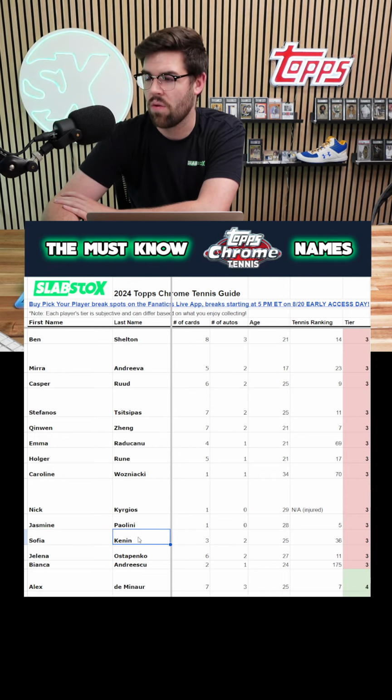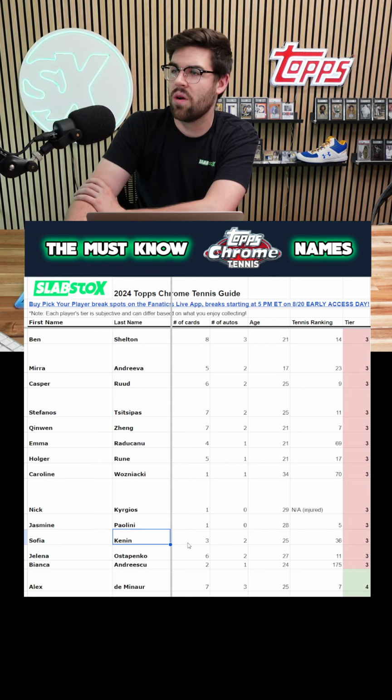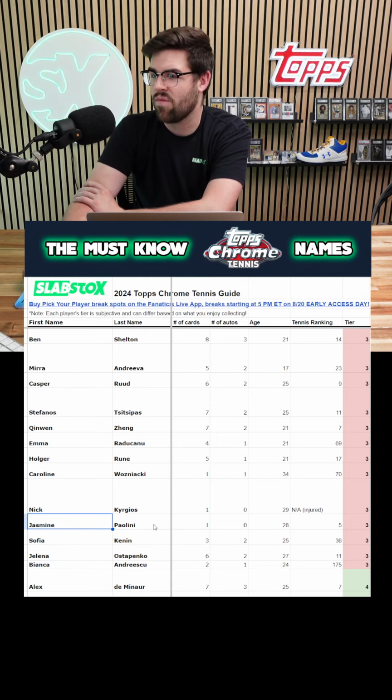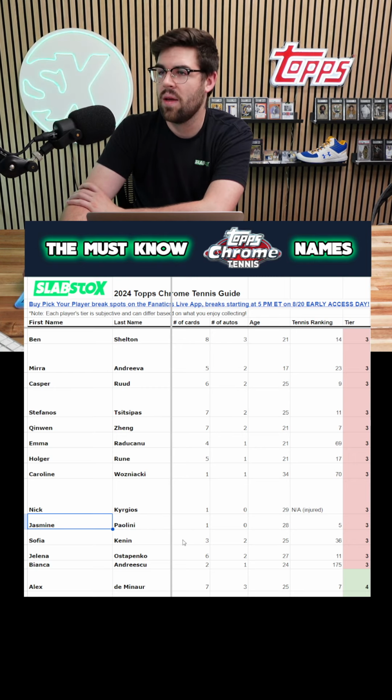So someone to note right there, she is still available at just $45. Coming back from injury, currently ranked 36. So it might not pay off immediately, but if you grab that spot and hit some autos, it definitely could pay off down the line. She's only $45 on her first 5 case break. Once again, American tennis player who won the Australian Open and was a former world number 4.